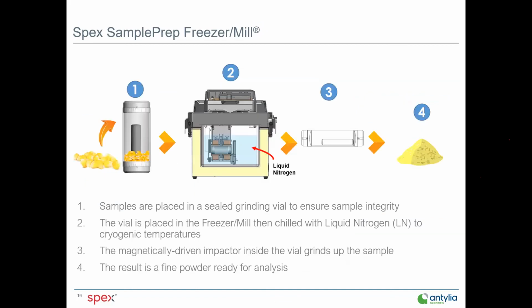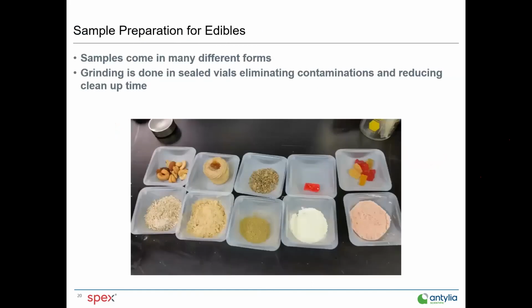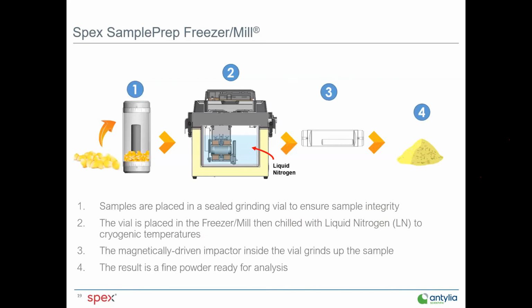So how this machine works, like I said, there's a bath of liquid nitrogen. You take your sample and put it into the vial. As you see, there are 2 metal end plugs and a rod in the middle, and that's actually what is doing the grinding. There are no moving parts. We use magnetics to draw that bar back and forth, and that is what does the pulverization. And that is how you get the powder.